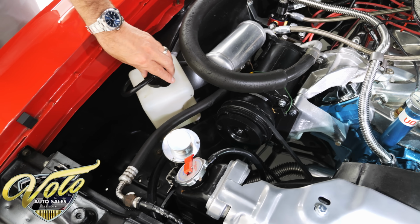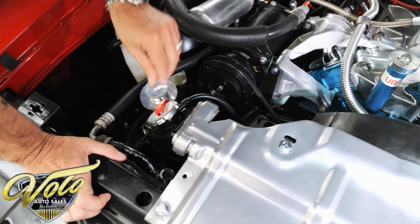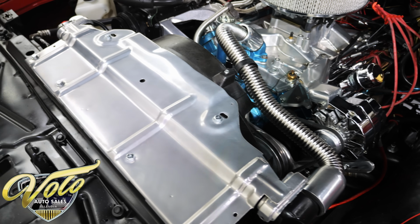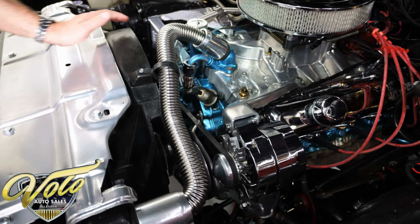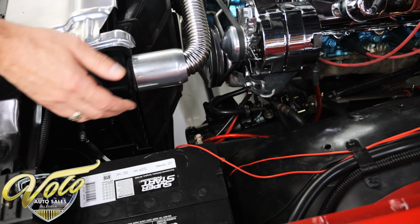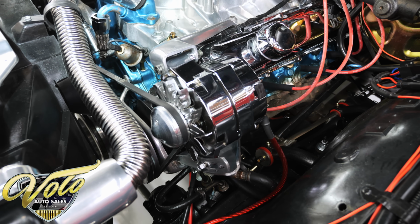Got the squirter bottle here. We got an overflow bottle for the radiator. You also had that special coating on there. Got the right shroud. You put all these covers over the hoses. Chrome alternator, that's new. That's a one-wire Power Master.